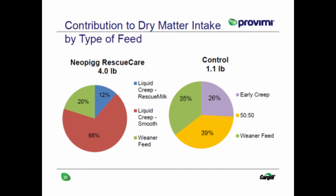The liquid creep, so the much more concentrated, about 12% of dry matter intake on those that are offered the liquid creep. 12% is going to come from the rescue milk, and then 68% from that smooth formula. So about 80% is going to be in that liquid form, and then those final days, about 20% of dry matter intake is going to be from that weaner, that dry creep. As opposed to over on the control, where predominance of intake was on that in those final days, but their intake was lower. So about 40% of that is going to come from the weaner feed.